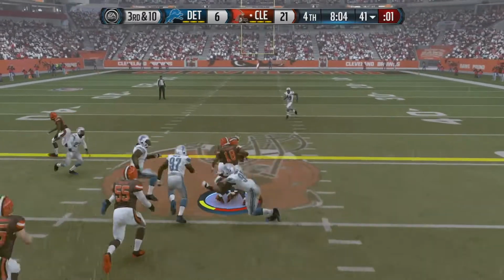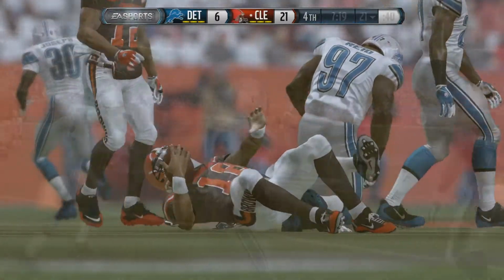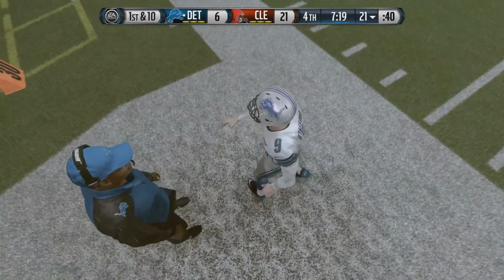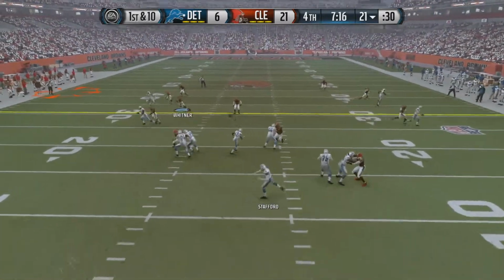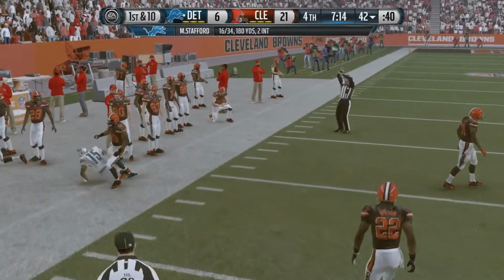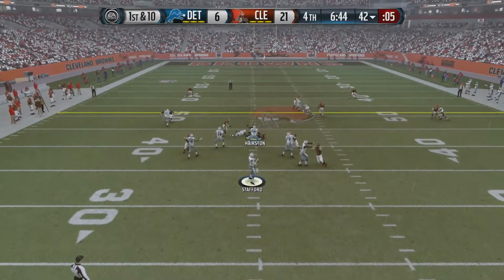Mason going to scramble here, can't find a man open, and he's going to be taken down before the 1st down marker. He's got to be careful not to get injured, and it's going to be Stafford and the Lions coming out, looking to put the pressure on the Browns as they go to the air, and Golden Tate comes up with another great grab. It's a 1st down for Detroit.